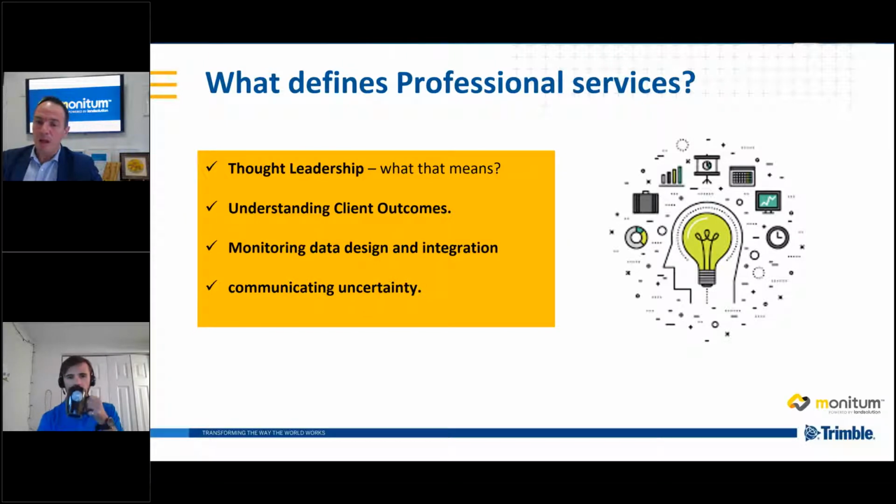So I'm just going to go through a couple of things. I'm going to touch on thought leadership. I'm going to touch on how we go about engaging and understanding outcomes. I'm going to talk a little bit about thinking out of the box when it comes to your design and integration of your information, and also about communicating uncertainty. I think that's something that is always a bit of a challenge for people in this field, and it helps with this engagement of what we do.